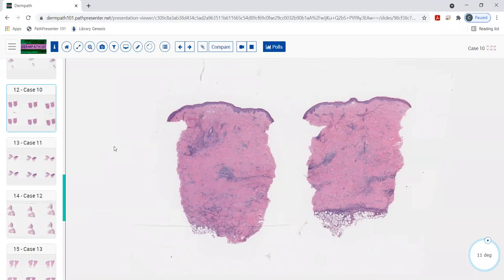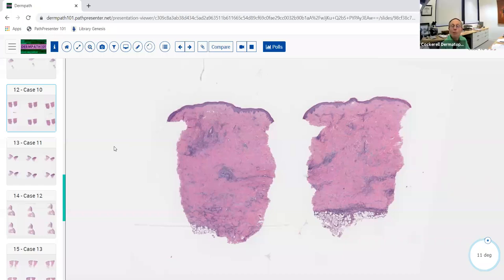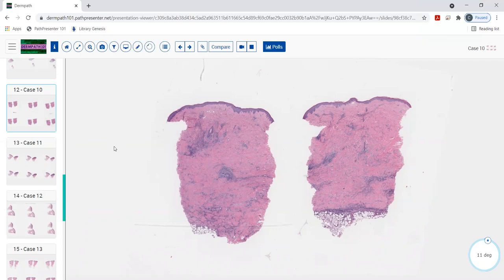This is a punch biopsy. Looking at the high power, a lot of collagen. And this is low power. Sorry, low harm. And then I was thinking, since we have limited time, I was thinking interstitial GA.